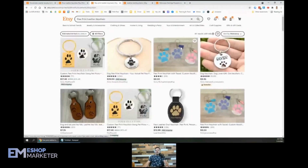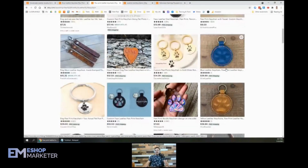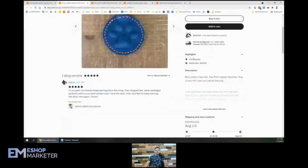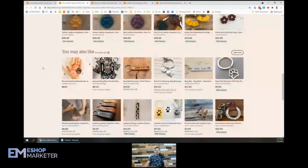Paw print keychain, 611 results. So not dramatic, but there you are. Number one page. You're on the first page in 2 slots. So you're doing great. Let's go see what other keywords, because this one excites me. It looks like what I would call a winner product.